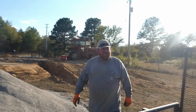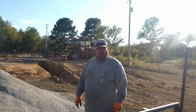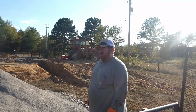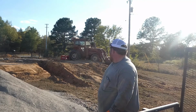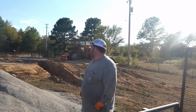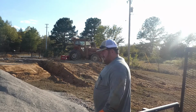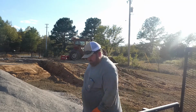I blew a hose on my power steering pump. We got rain coming tomorrow at noon, and I was really hoping to have this dirt moved. I got a lot of it moved, but I still got a pretty good little jag of it to do. Man, boy, it's always something, isn't it? Dang it. I guess I'll try to get that hose off there and see if we can't get a new one on.